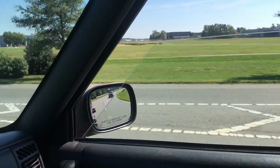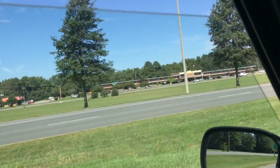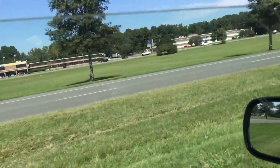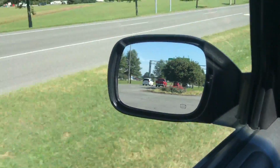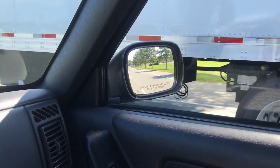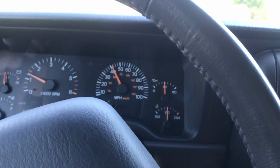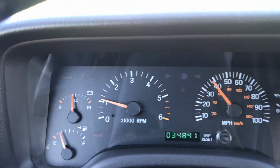All your power accessories work exactly as they should. Coming around a turn, just give me 1 second. Mirror, we'll go ahead and go out with it. Come back in with it. Go ahead and go out with it. Come back in with it. Good to go. Does have cruise control. Go ahead, turn it on. As you see, it does illuminate on the dash. Turn it off, comes off.